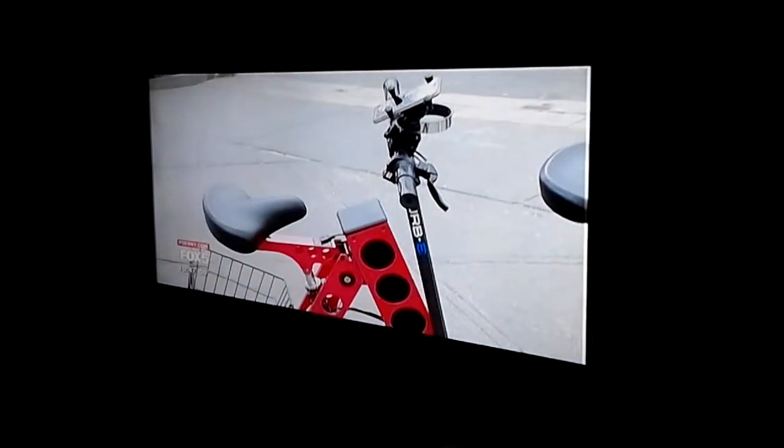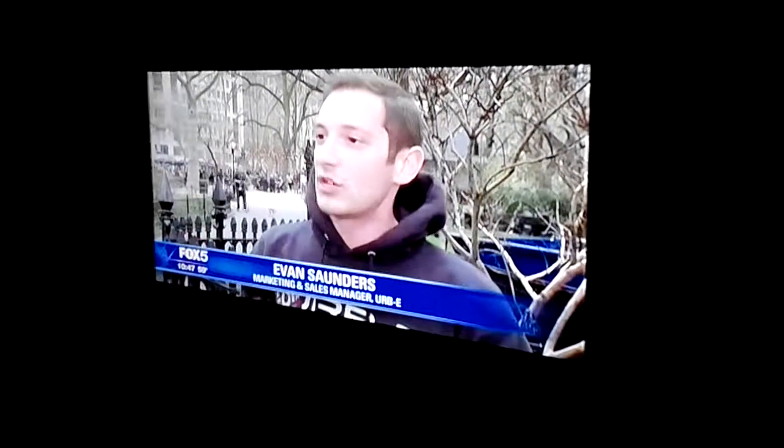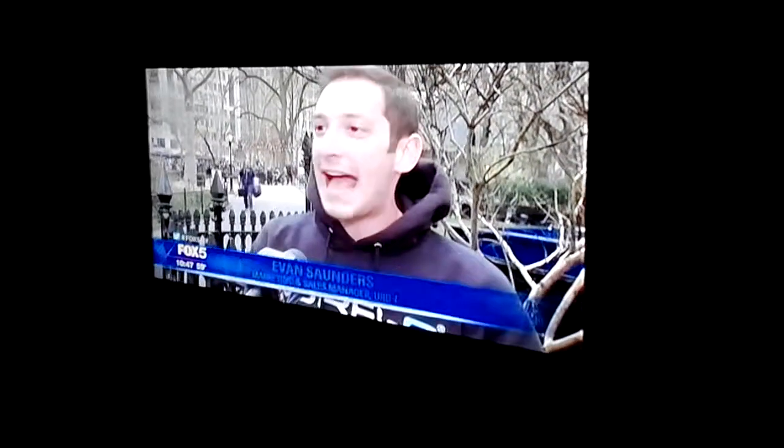Saunders says they were built to solve the transportation issues in cities like New York, where traffic is always a problem. We built this foldable electric vehicle to really address some of the pain points, which are excessive traffic, limited access to public transportation, and of course, a lot of people looking for power to plug in their devices.